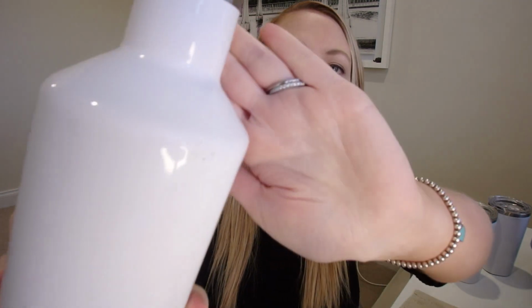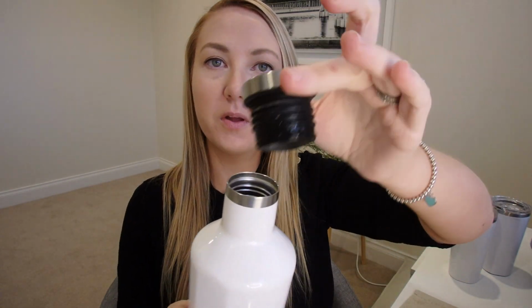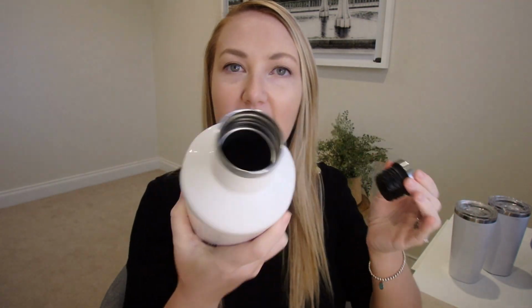Again, this Corkcicle here has the non-slip base, which I absolutely love. I love the design because although it's big, it's super easy to grip. I actually did drop this. I was having such a bad day one day and literally dropped it out of the car and dented it. The lids on these are just a screw top like that. And I love that the opening is really big, so you can add ice to these with no problem, which is such a smart design.